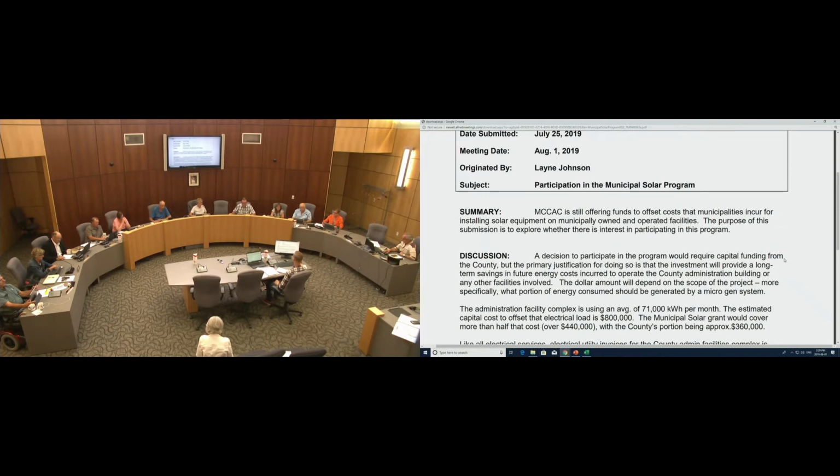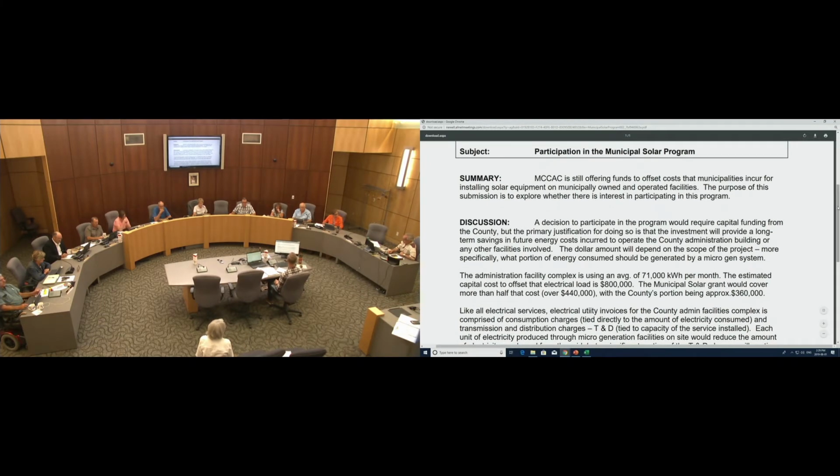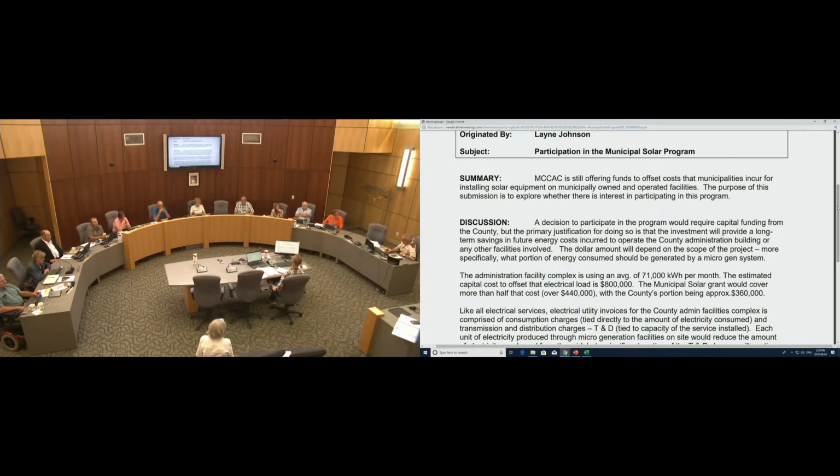Oh, we're at council initiatives. Was there any? No, there is one more. Oh, right. So this next one is just a question of whether or not there is interest in moving ahead with an application to proceed with participating in the municipal solar program. There is still funding available. Again, this is a question of whether investing dollars now to save energy costs in the future is a cost-effective decision. It would require an investment, there's no question about it, but it has an opportunity to provide a payback, estimated to be over a 5 to 6 year period.